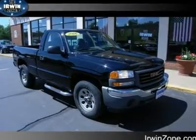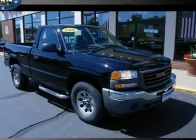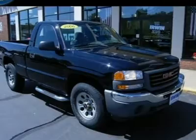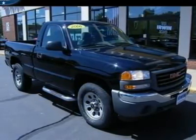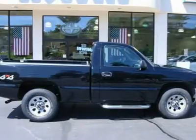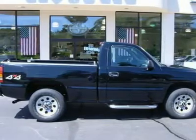4WD. Only 53k miles on this rugged 2006 GMC Sierra 1500. This tough truck has step tubes, Vortec 5.3 LV8 engine, Class 3 tow hitch, 4-speed automatic with overdrive, 4WD, front anti-roll bar, fully automatic headlights, and power steering.